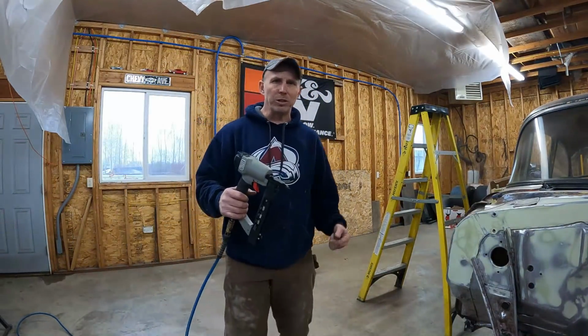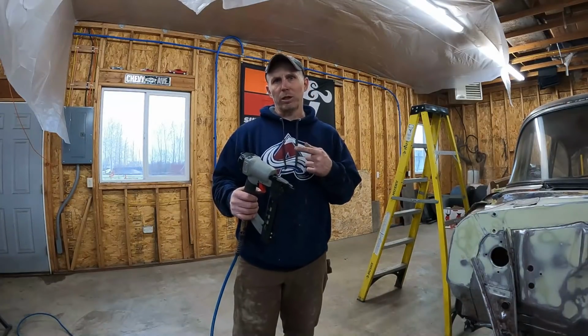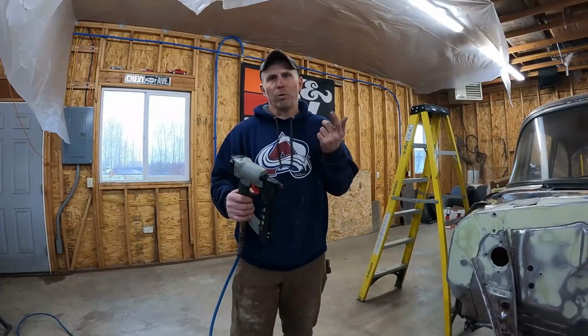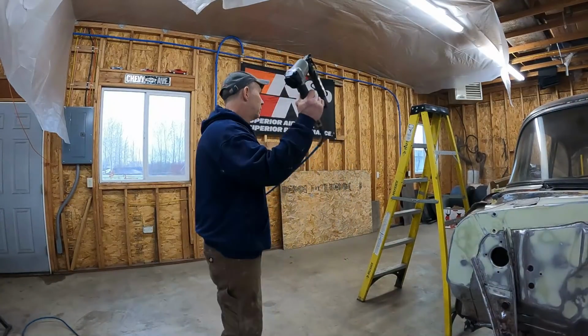That stapler I was using was basically garbage. I remember now why I took it out of my work truck and put it in here, because it staples about once every 12 or 15 times. Tired of fighting with it, so I'm breaking out the big guns.